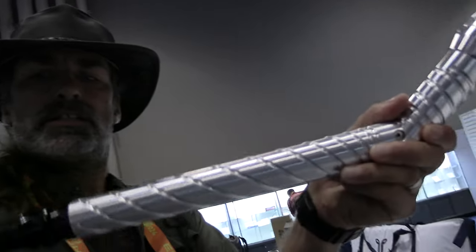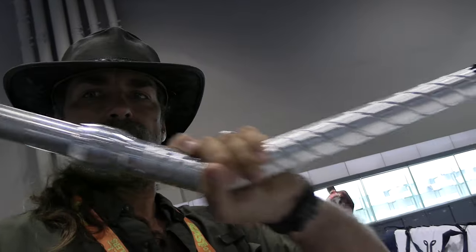Oh, here it is, right here. This is right, swivel butts. That's what the gentleman on the escalator was talking about. Man, this thing's got a lot more weight than I expected. Look at that. That's cool.